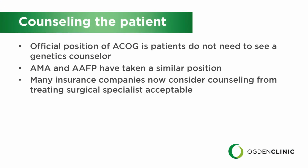The official position of ACOG, which is the governing body for obstetrics and gynecology, is that patients do not need to see a genetics counselor if you have an appropriate family history. Same thing with the AMA and the AAFP. And many of these insurance companies, when they fight it and actually talk to me or to Dr. Whittier, are letting some of the surgical specialists who deal with this on a regular basis act in the place of a genetics counselor. So we are able to get this testing pushed through and paid for.